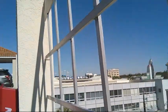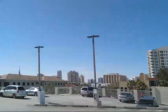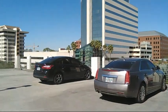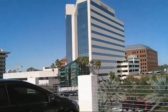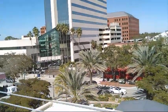A lot of the areas right here are where malls are, and Wells Fargo Bank. Kind of the center of town in a way. I'm on a rooftop garage parking, where you can get a really good view of the city. There's not many spots downtown where you can actually get on top of a building and look around, so it's kind of cool to come up here and just peer around. You can get a good layout of the city.